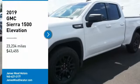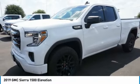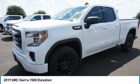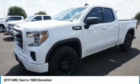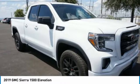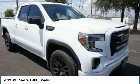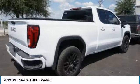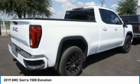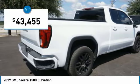Looking for the right vehicle? Check out the 2019 Sierra 1500. The GMC Sierra is a full-size pickup with all the functionality you could expect. With multiple trim levels, the GMC Sierra provides a wide range of features for you to enjoy. Power and advanced technology can both be found in this fantastic truck and is priced below $45,000.